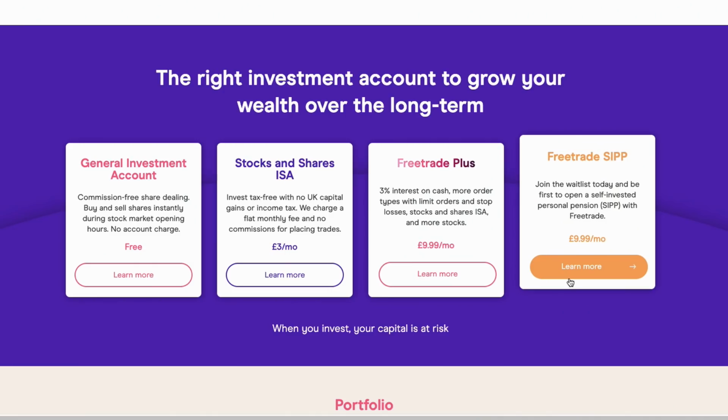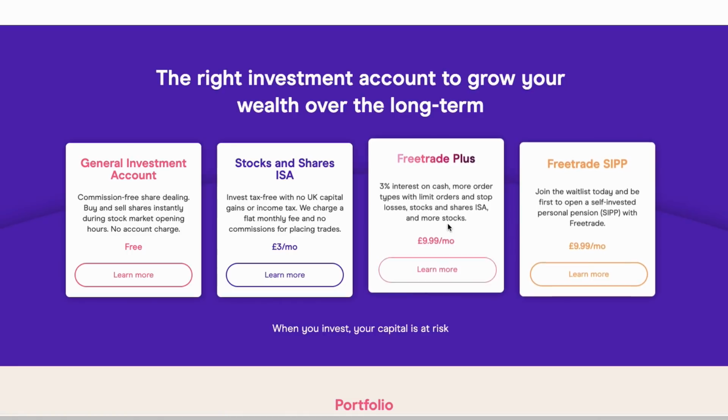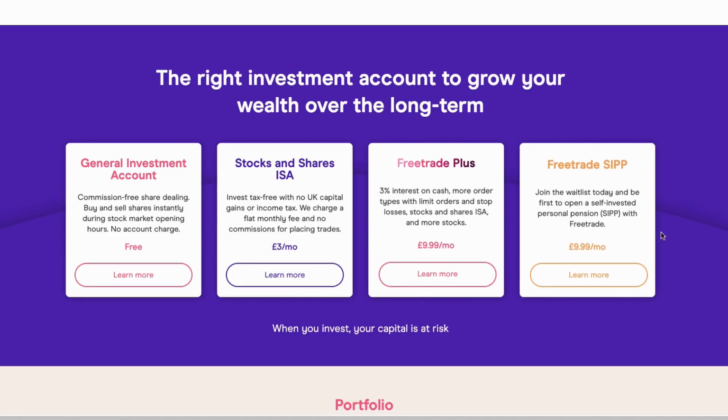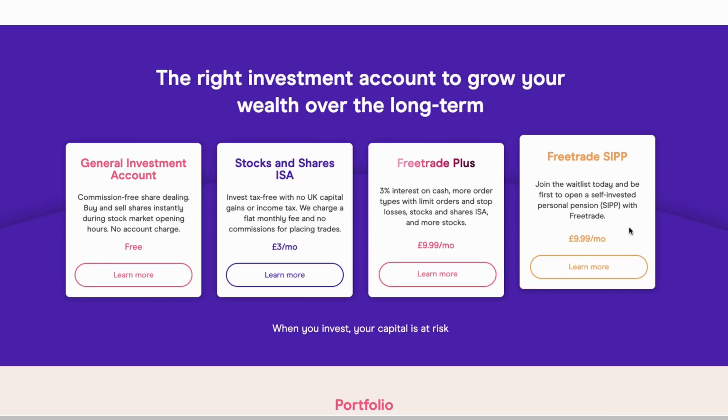You can also have the Free Trade Plus account here, which interestingly, and I didn't know about this, it's completely new, just finding this out, 3% interest on cash. So when I do a review, that's something I am going to be paying attention to. That's $9.99 per month. And they've also got a free trade SIP as well, which is currently, you have to join a waiting list for them to inform you when they launch this. But again, that is $9.99 per month.